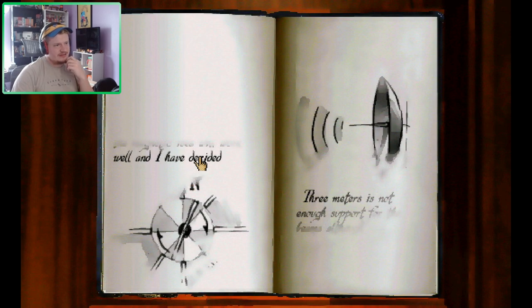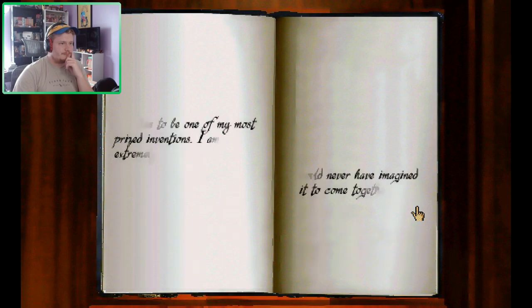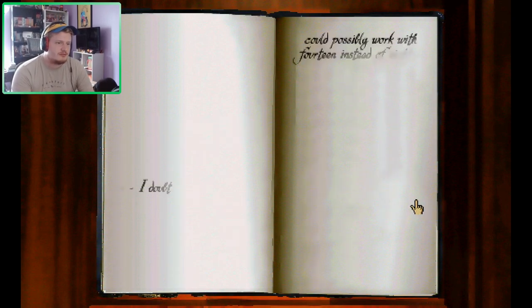Well, and I have decided seeming could be a compass. A satellite. 3 meteors is not enough support for sort of watercoloring drawings. Amazingly strong. The spaceship! Maybe that's where the spaceship world takes me. To be one of my most prized inventions. I'm extreme. Could never have imagined to have it come together.